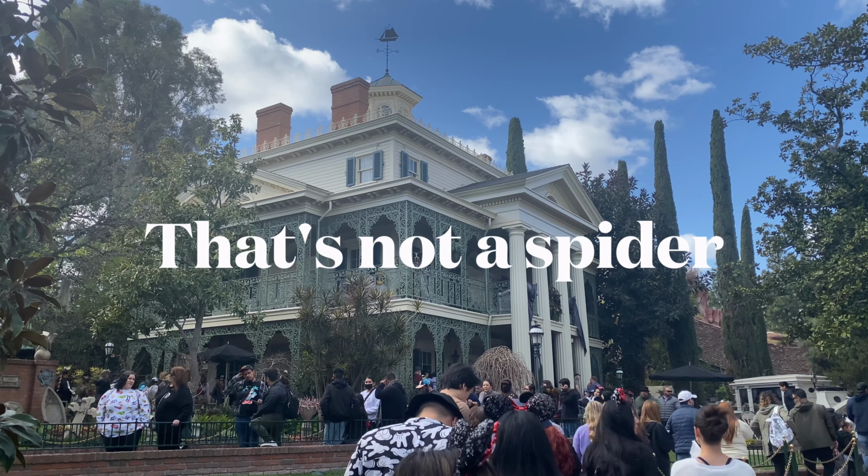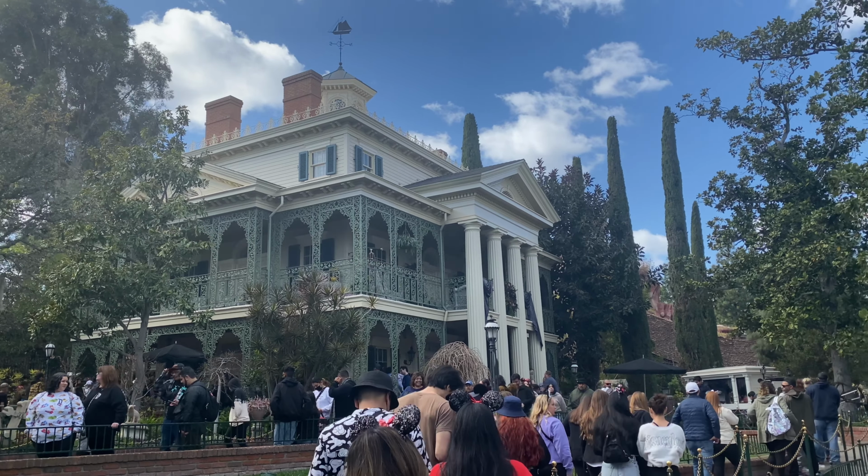Number 6. That's not a spire. There was a rumor that a kid had a slingshot or a BB gun. Just letting you know, it was a time when you could get away with anything at Disneyland. And what happened, the kid shot through a window near 2 portraits at the end of the ballroom. And what happened next, it was too expensive to replace the window. Then they decided to cover it up with a fake spire.